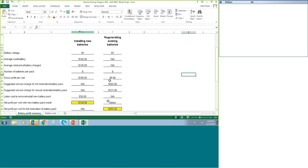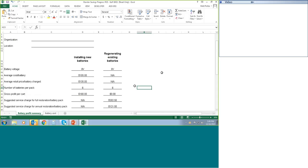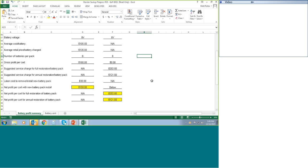If we look at the same example using a regeneration analysis for your batteries, you see that a suggested service charge for a full restoration is around $202. There's really no labor accounted for this because it's simply plug it in as you would a standard charger, walk away from it. Your customers end up with a much cheaper option rather than paying around $800 for a full set replacement. In this case, only $202. But this is virtually all profit for you. This really puts money in your pocket and allows you to attract additional customers.